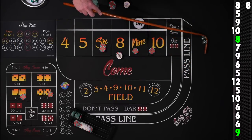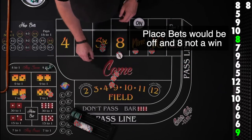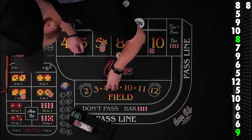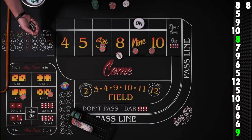Eight easy. It's our place bet. So 12 is just gonna win 14. I'm gonna go ahead and pay out 15 for one. We'll rack that up, and keep rolling. Here we go.